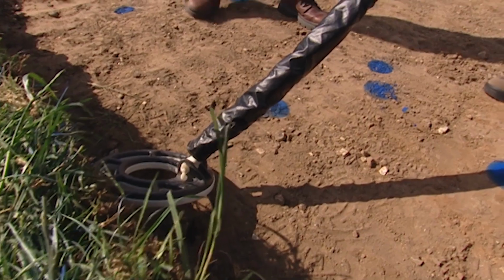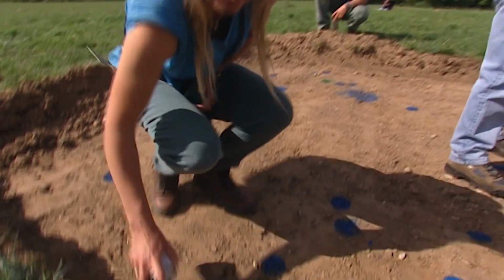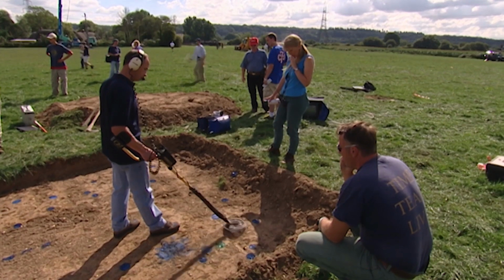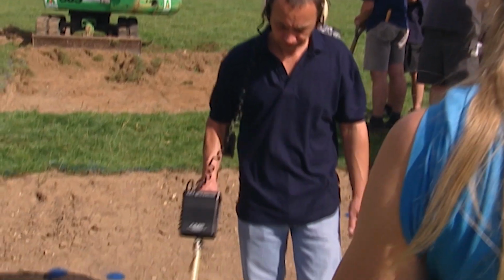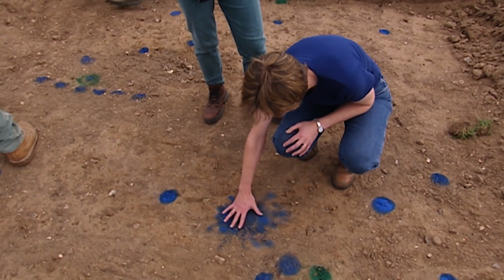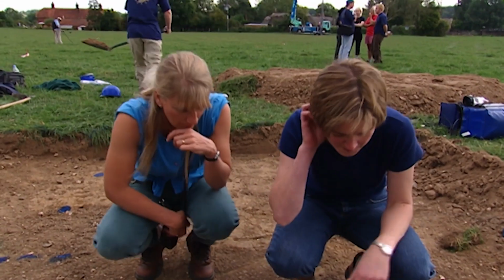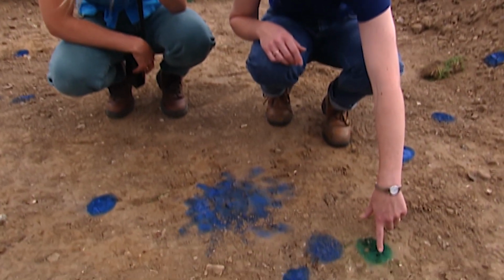Is that non-ferrous? Back on the mound, Steve Bolger is busy helping Carenza scan her trench. And there seems to be no shortage of metal detector hits: blue for ferrous, possibly spearheads or knives, and green for non-ferrous, maybe brooches or buckles. The size of that is quite good for a shield boss. Can I just go over and see? Yeah, my span's 8 inches, so that's not bad for a shield boss with some maybe studs and things around it. And then you might be looking here at a grave with something non-ferrous there.